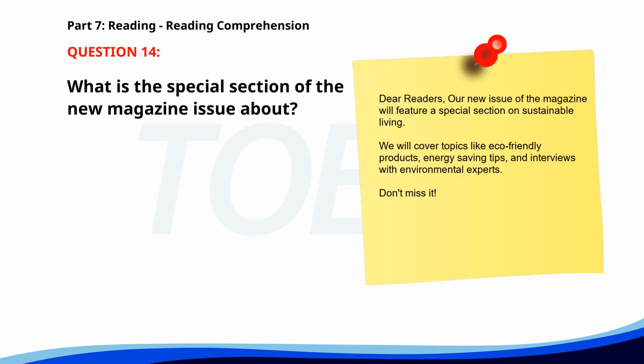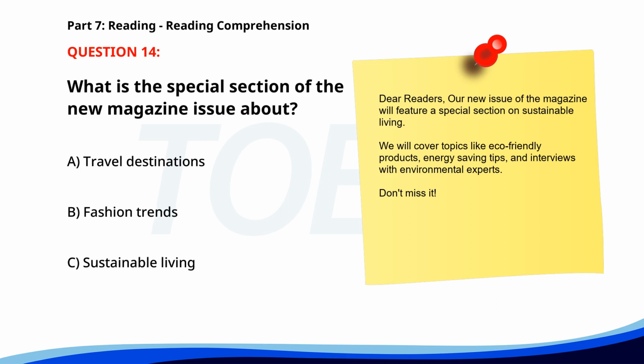Number 14. Dear readers, our new issue of the magazine will feature a special section on sustainable living. We will cover topics like eco-friendly products, energy-saving tips, and interviews with environmental experts. Don't miss it. What is the special section of the new magazine issue about? A. Travel destinations. B. Fashion trends. C. Sustainable living.